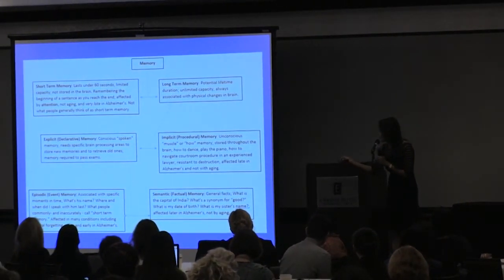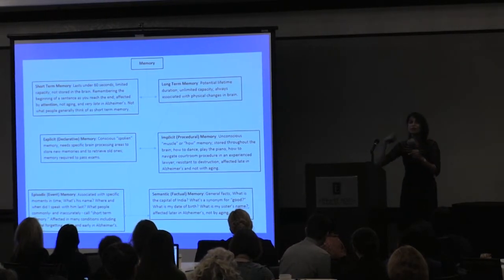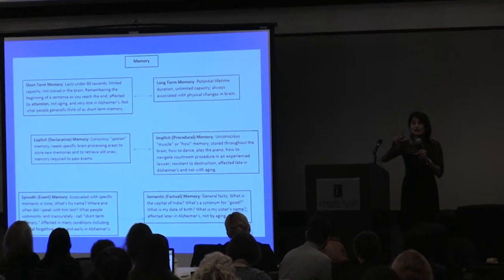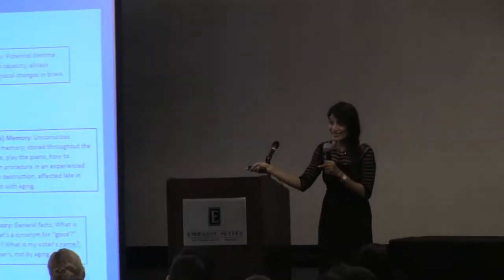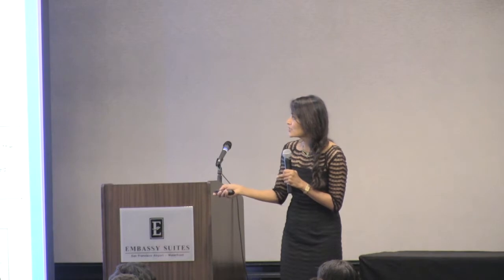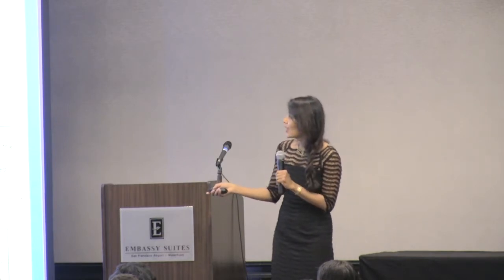And that short-term memory is very different from what many people refer to as short-term memory. So the short-term memory of neuroscience is different from the short-term memory of what the layperson thinks of as short-term memory, and I'll get to that in a minute. Long-term memory is always associated with physical changes in the brain, and it's divided into two components. One is declarative memory, the memory that you can declare, and the other is memory for procedures.